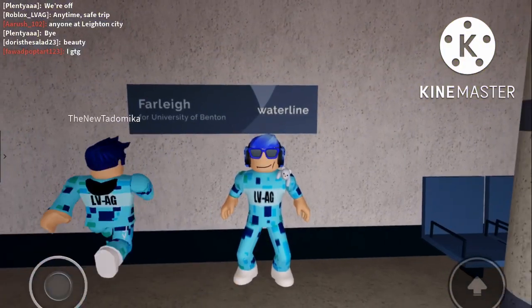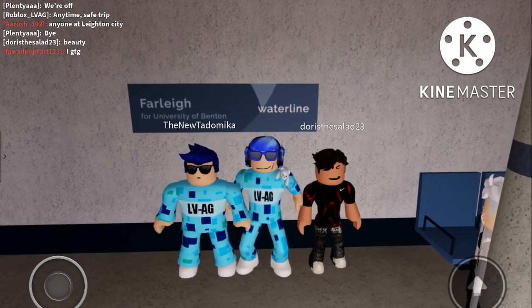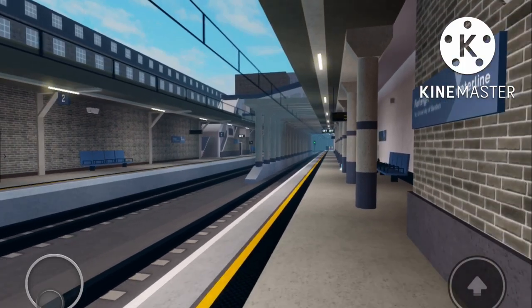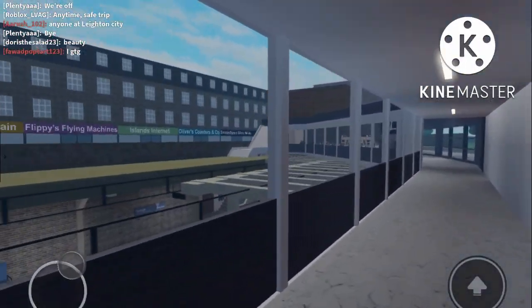Right, so welcome to Farley. This is the first of the three new stations built for version 1.10. Farley, for University of Benton, is a waterline station and it has two platforms. Right, let's have a look around and see what's so cool about Farley.